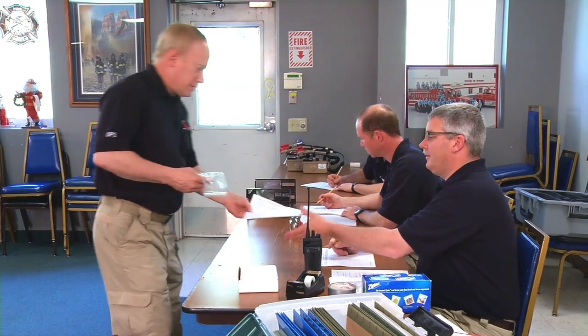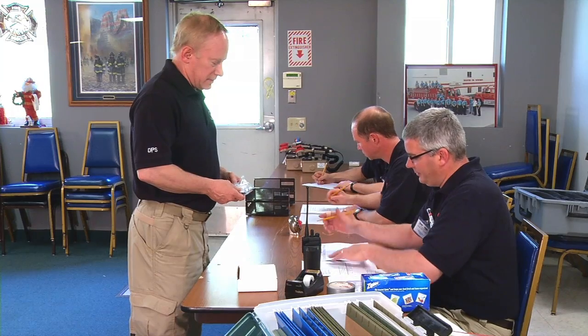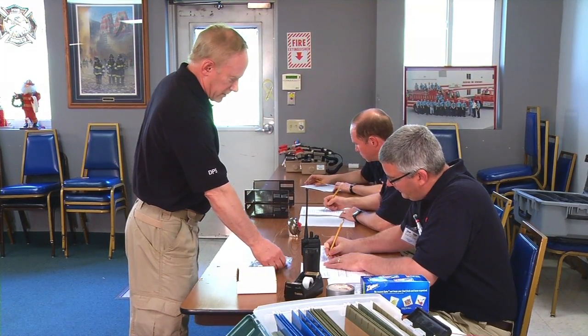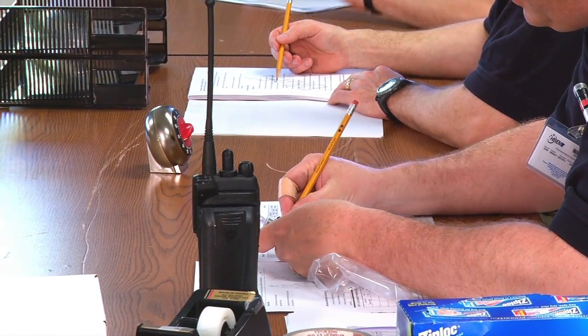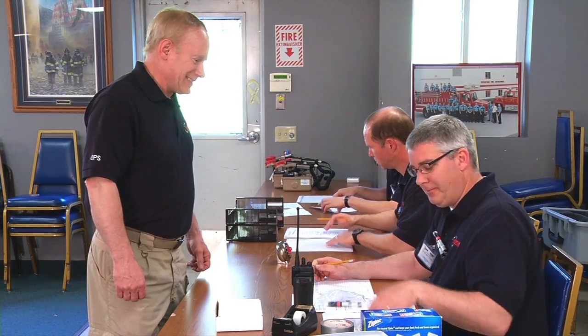Register decontaminated emergency workers and review and complete all the applicable forms, including the Emergency Worker Survey and Decontamination Form, the Vehicle Survey and Decontamination Form, and the Equipment Survey and Decontamination, before they leave the EWD Center.